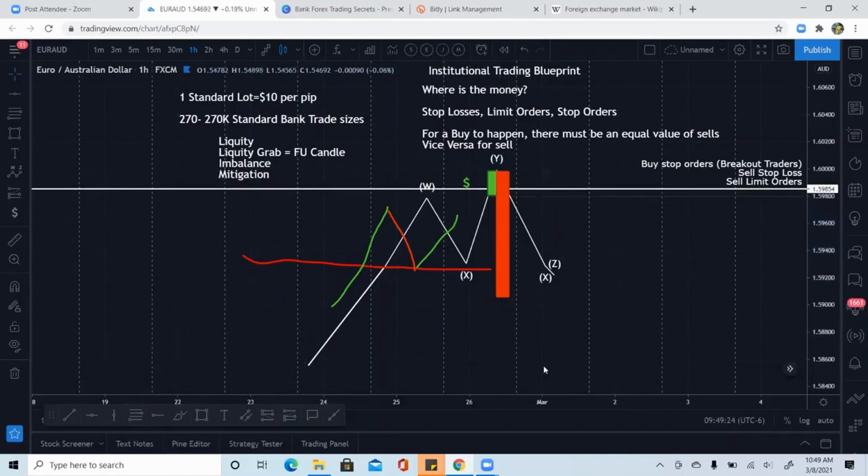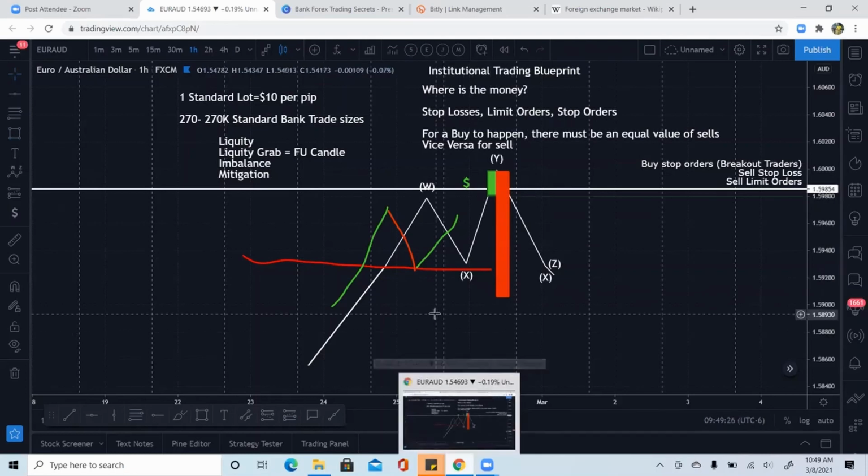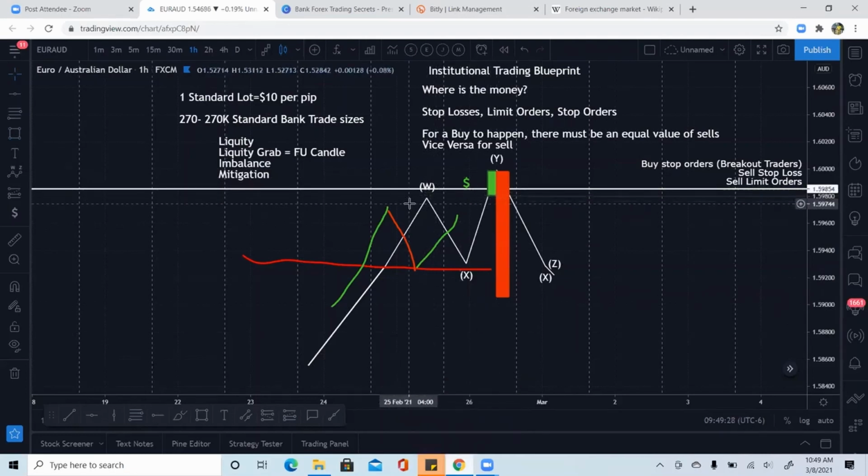So, you'll see moves like this in the market where there's maybe a high point or a low point, and then there's a small push above or below that point, then a big shift in the market. When you see that, that is a bank's trading order.